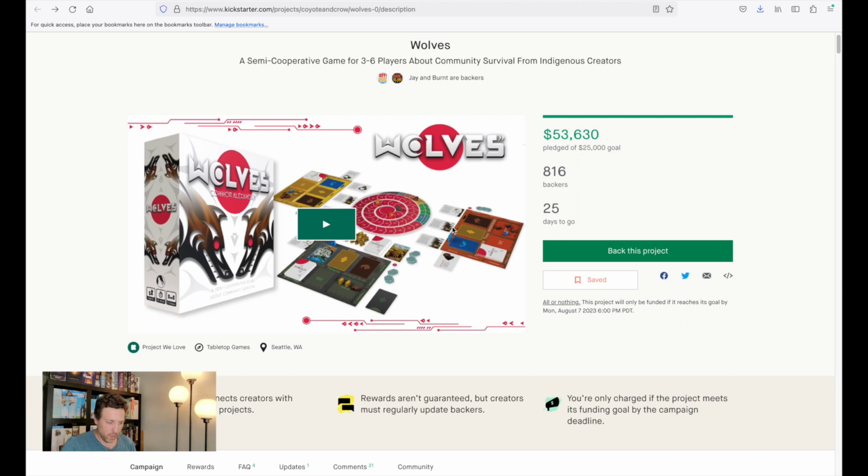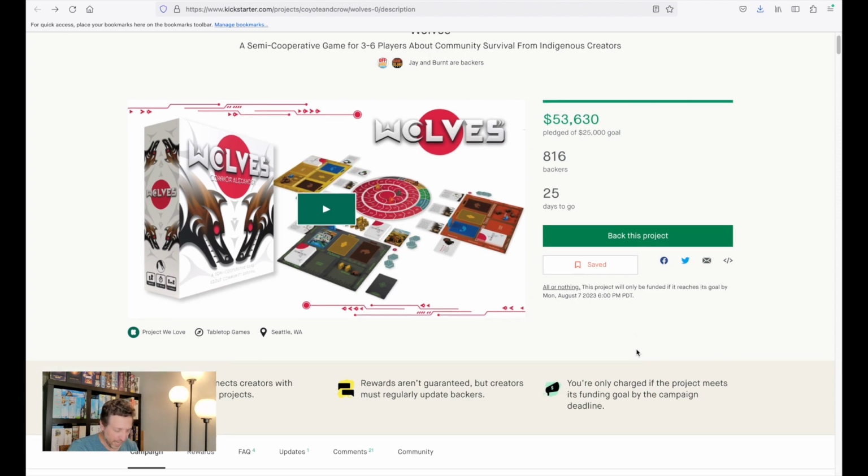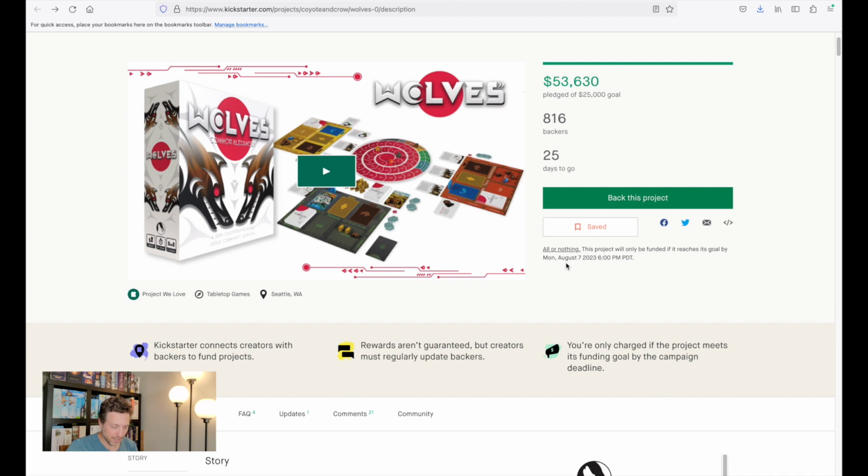Before we do that, though, the funding goal here for this campaign was $25,000. It launched on July 10th. They're currently at $53,000, so they're over double their funding goal. And as we can see here, the campaign is going to end on August 7th.